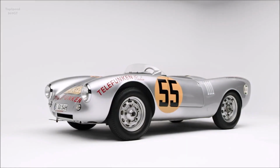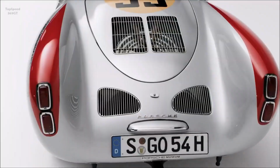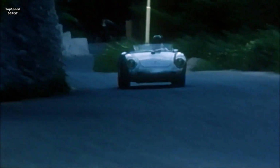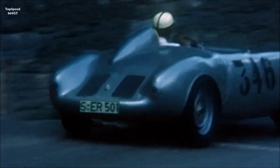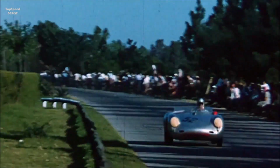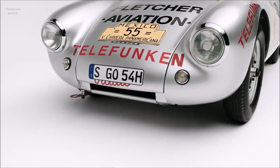A young Hollywood star who was also a motorsport fanatic. You know who we're talking about, James Dean. His 550 Spyder also got the nickname Little Bastard and had the iconic racing number 130 on its side. Sadly, as we all know, the young James Dean was involved in a horrific crash and did not survive it. This tragedy will always be connected to the Porsche 550 Spyder. But we know for sure that his legacy will live on in the form of this beautiful sports car.